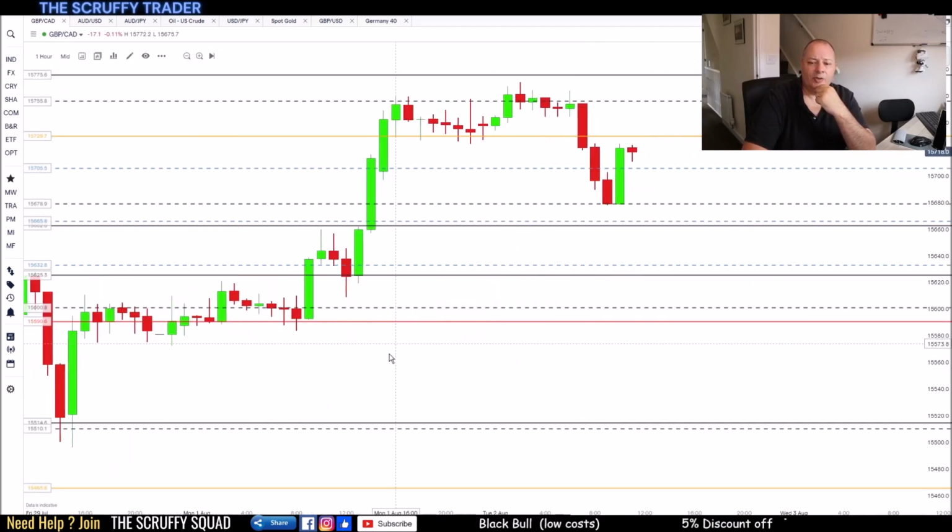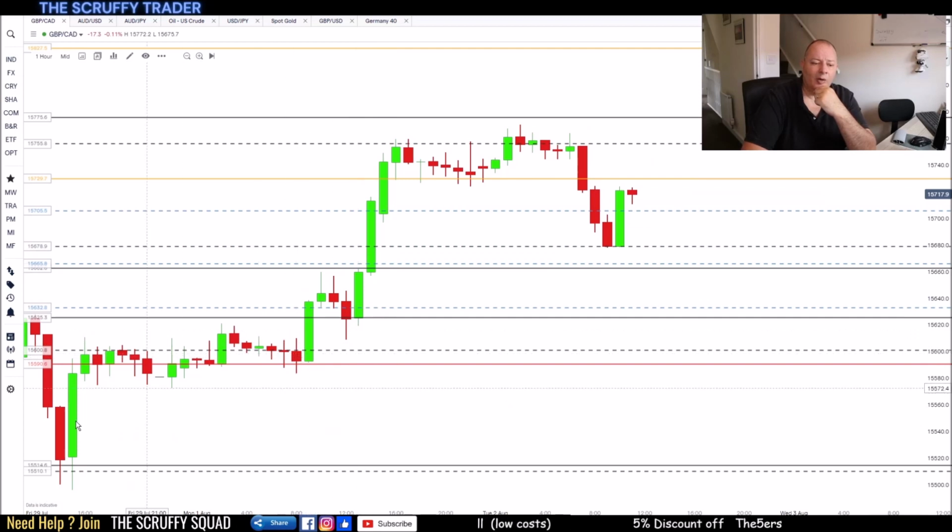Drop it into the 1 hour and you can kind of see it a little bit better. There's the strong drive down. That is an overextended candle. Now they have a tendency to retrieve on themselves. And it has done partially, but there's still sellers there. And I'm wanting, I don't know.